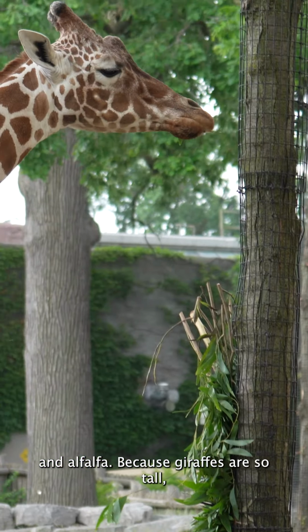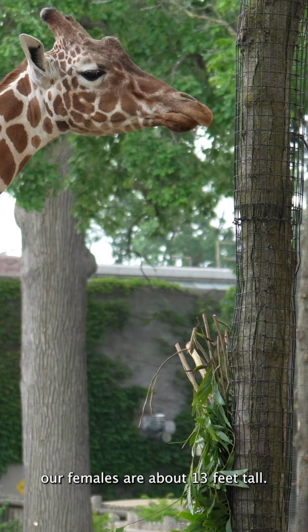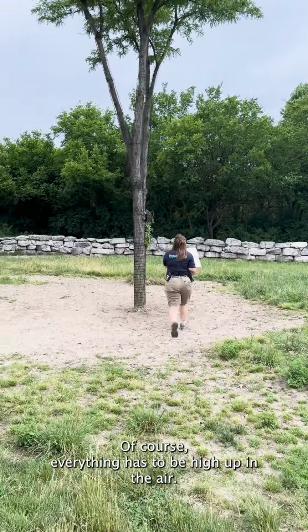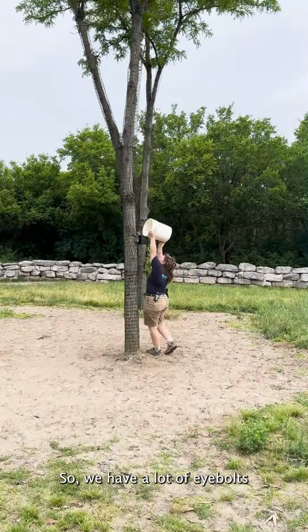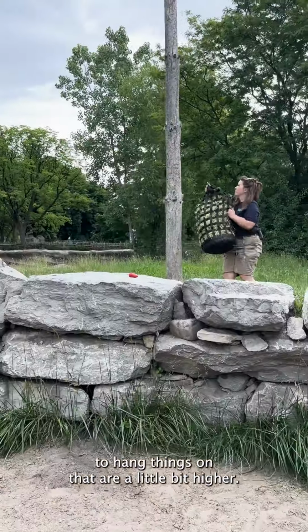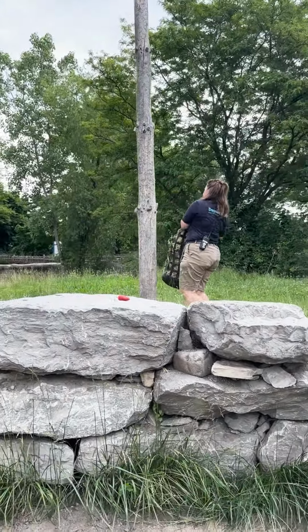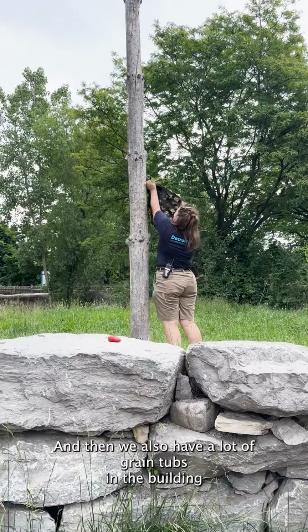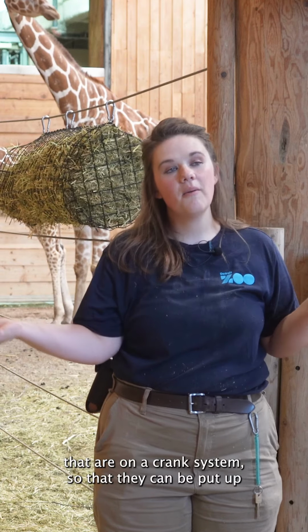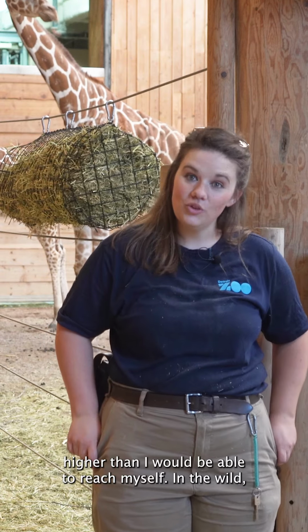Because giraffes are so tall, our females are about 13 feet tall, our males are about 17 feet tall. Of course, everything has to be high up in the air. So we have a lot of eye bolts to hang things on that are a little bit higher. And then we also have a lot of grain tubs in the building that are on a crank system so that they can be put up higher than I would be able to reach myself.